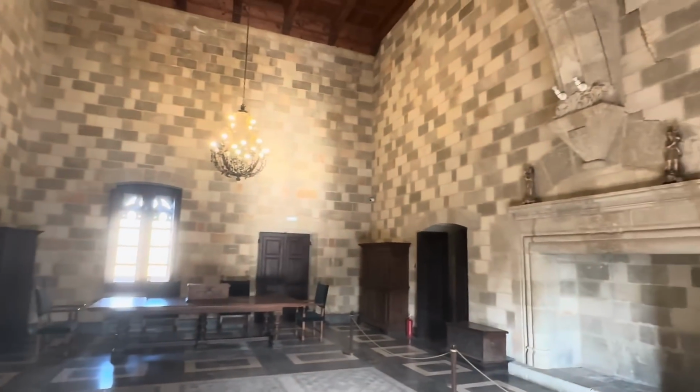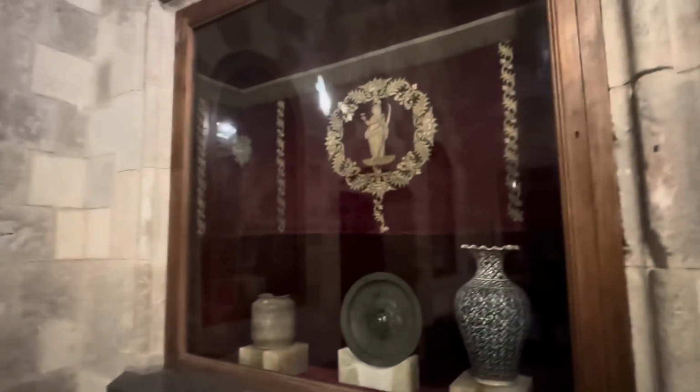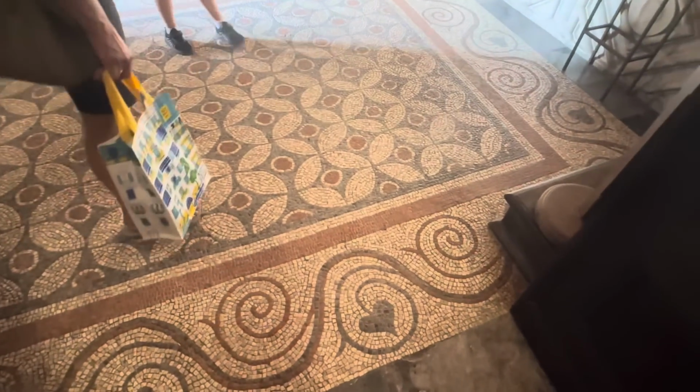Here's another mosaic floor. And the beautiful stone arches, woodwork, chandeliers. And here are some pieces that they have encased. These are originals from the palace. Look at this Medusa piece. My mom is shocked that you can even step on this part. Those are stairs that go down that we're not allowed in. There are all those seats again.